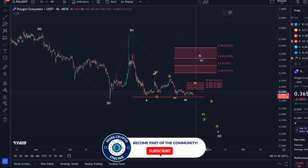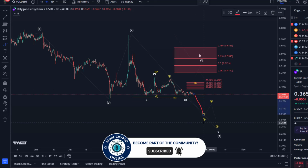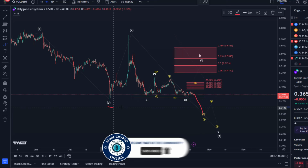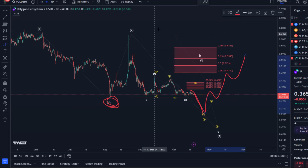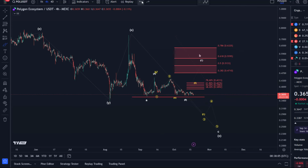Best would be for this chart to form one more low or two. Just take out this August low, because anything from the August low is just a mess. As you can see, a 3-wave rally and another 3-wave rally and nothing. So best is to put a clean low in place and then maybe build from there and form a 5-wave move up, a pattern that shows that we're dealing with higher highs and higher lows. But we are far away from that right now.